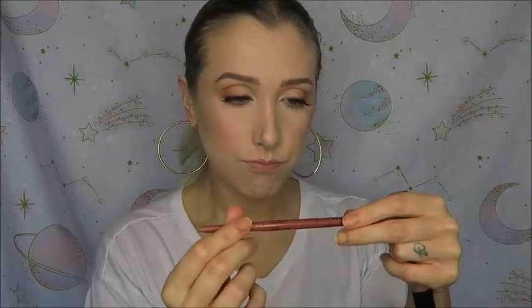Ooh. For lips, I'm using NYX Retractable Lip Crane in Sand Beige / Beige Sable. And I'm also using NYX Lip Lingerie, and this one is in Bedtime Flirt, I'm sure. Yes.